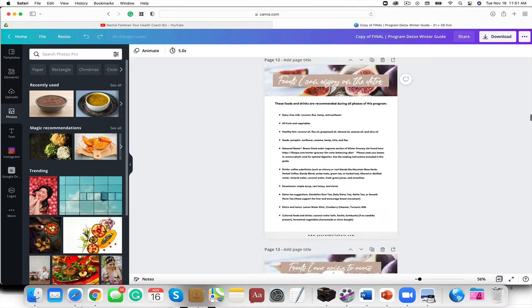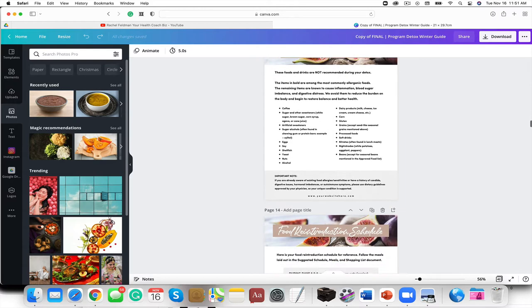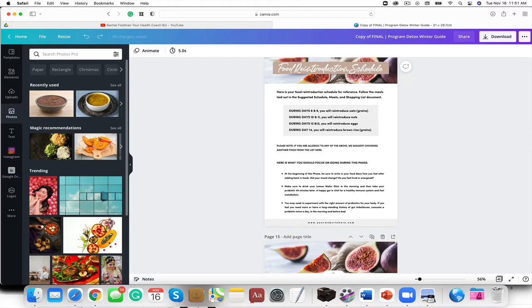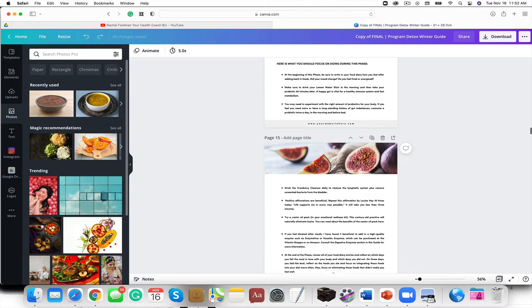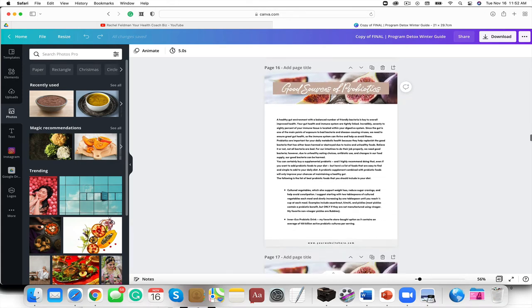See, it goes all the foods that you can eat, the foods that you'll be reintroducing, oats, nuts, eggs, and brown rice. Other than the two recipes of eggs, pretty much you would be vegan. So if you want to swap that out, it's really easy. Good sources of probiotics, you'll see.